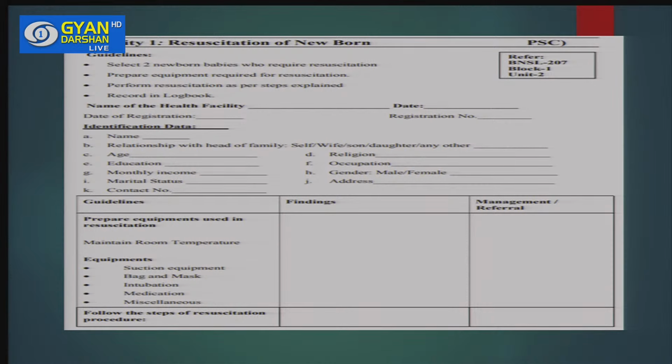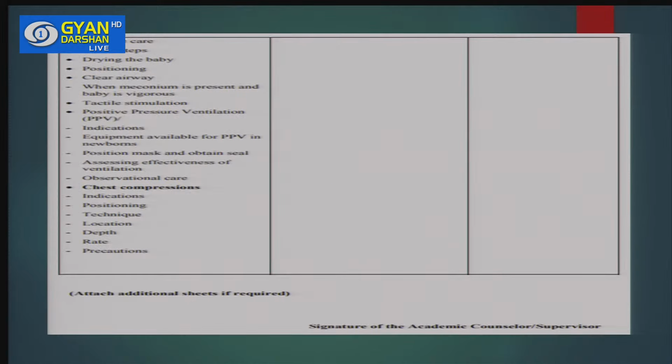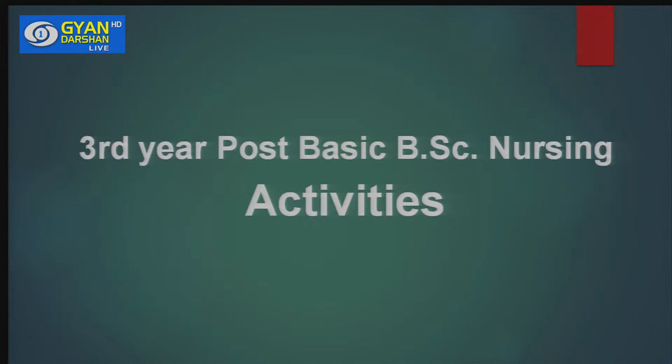Then guidelines are also given in the format, like prepare equipment used in the resuscitation, maintain room temperature, and arrange all the equipment like suction equipment, bag and mask, intubation tubes if required, any medication required, and miscellaneous. And what are your findings, you can write down in the blank space provided in the box. Also management, whether you could manage it or you have referred it to a higher health facility. That also you can write at the end of the box, and follow the steps of the resuscitation procedure. Same way, these are the steps which are already given here, and whatever steps you have followed, you can mention. So let us take the activities of the third year.